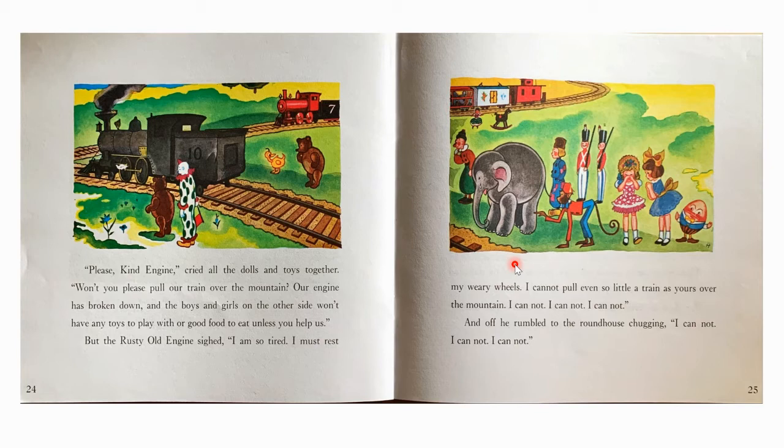"Please, kind engine," cried all the dolls and toys together, "won't you please pull our train over the mountain? Our engine has broken down, and the boys and girls on the other side won't have any toys to play with or good food to eat unless you help us."